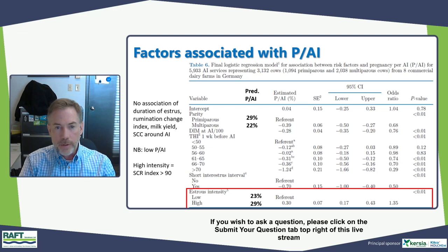Now, they tried to and did control for quite a number of other factors. Given the activity, the duration, as I just said, wasn't associated. The rumination minutes change, or the rumination index, wasn't associated, even though looked at in isolation, there is an association of that with estrus. Again, milk yield wasn't. They looked at cell count. All those things weren't. They controlled for parity, which typically is associated with both peak of activity and ultimate pregnancy, heat stress, and a few other things.